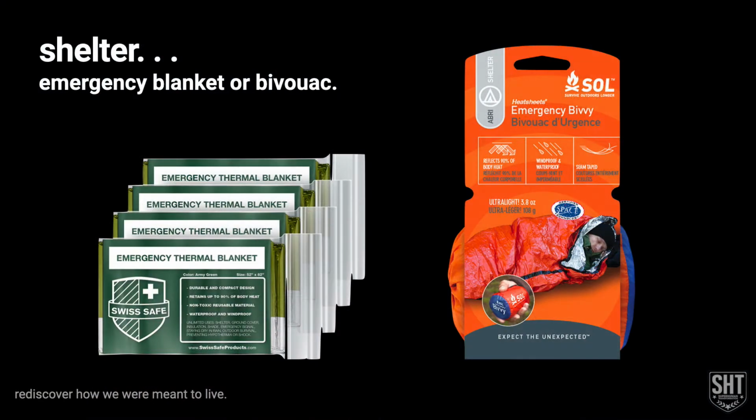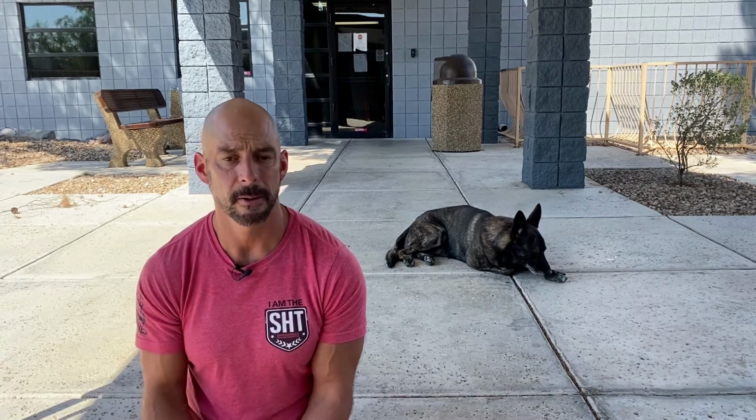And then shelter. Shelter can mean having an emergency poncho. Shelter can mean having an emergency blanket. And then I also like carrying around this new thing that I have. It's called an emergency bivy, which basically encapsulates your entire body. It's waterproof, it's super warm, because again, you never know. If you're stuck outside and it's really cold and it starts to get cold overnight, you'll be very thankful that you had something like this.